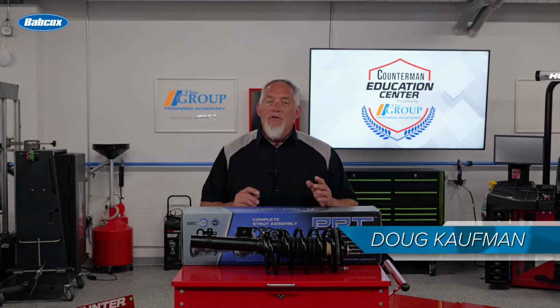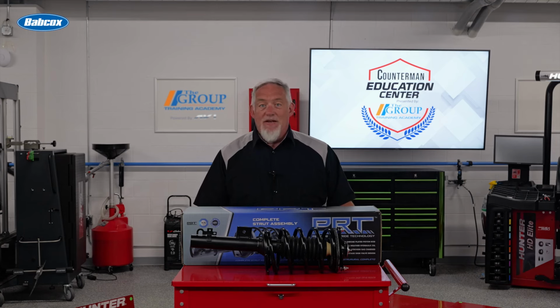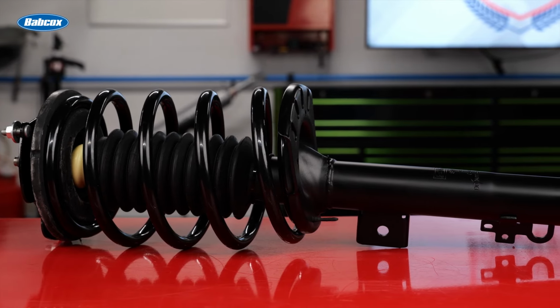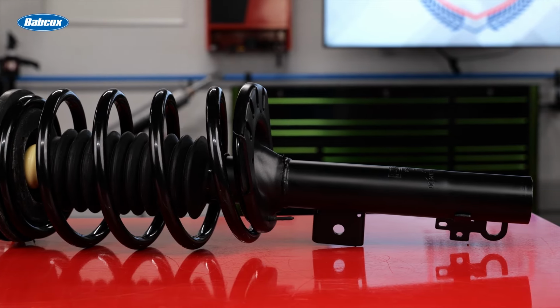The benefits of choosing a loaded strut assembly can be easily communicated to your customer in terms of monetary value and convenience. The value of the loaded strut can be expressed as a comparison between the cost of both parts and labor when compared to a conventional strut replacement.